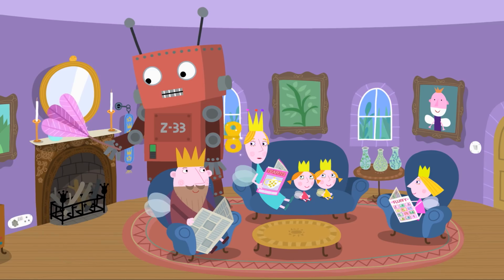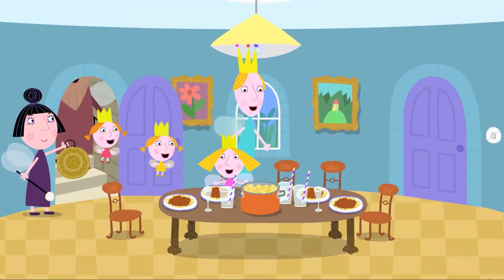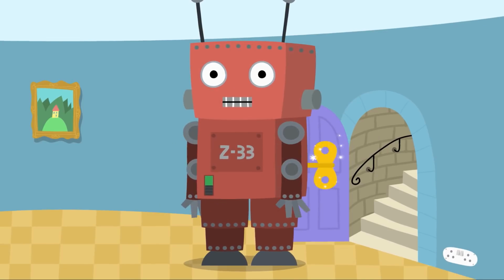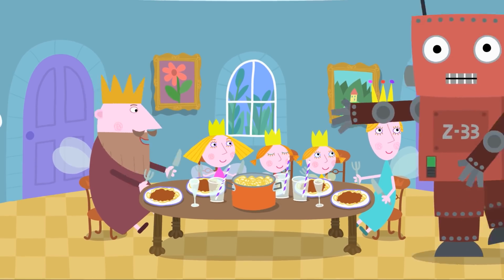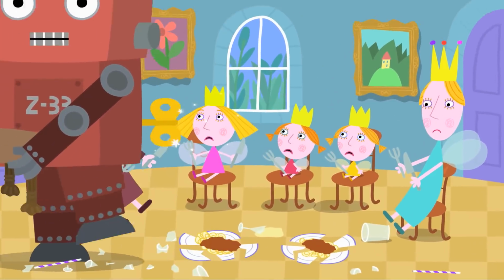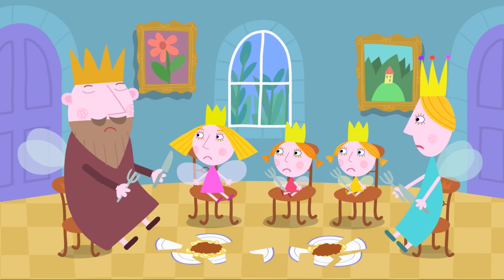I think I prefer the traditional fairy way. Dinner time! I expect the robot has come to serve us our dinner. Must tidy up. Oh, goodness me! I think we should tell this robot to stop.